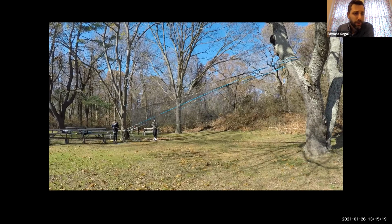And so they deployed this in about half an hour. They probably could have deployed it even faster if they were really moving. Of course, it's easy for me to say that, standing back, watching them videotape it, but they were moving at a good pace, but this could definitely be made even faster. Here's another view of the bridge.